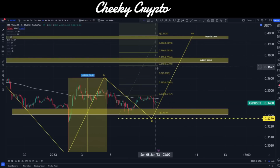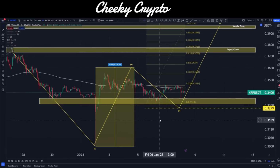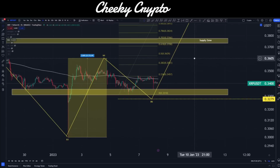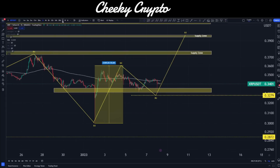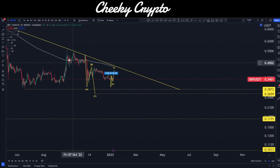So we could see some form of rejection, maybe a little bit earlier as well. A double top is also possible. So it allows us to cut a little bit of progression, but just not that much. Overall, on these smaller time frames, I'm nervous to think about too much more progression to the upside.